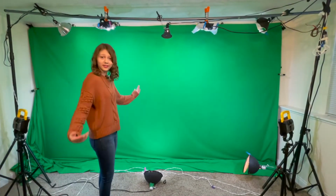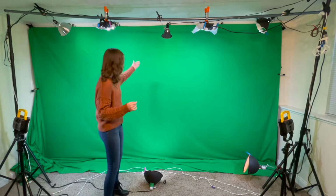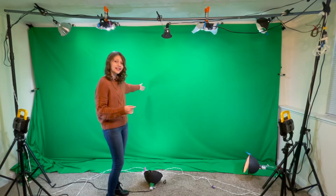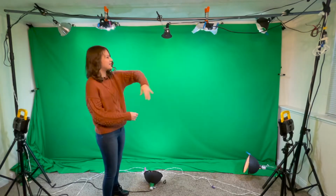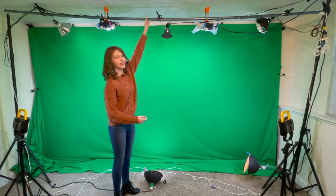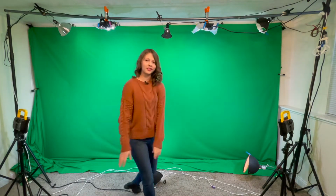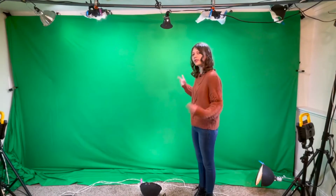So this is our green screen room because we have the green screen in it, and it's called a green screen because, well, it's green. Yeah, so then we have all our lights up there. They're all being hung with clamps. And then I usually stand here for the frame, and then there's lights shining down on me, which separates me from the background.